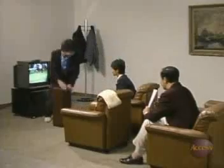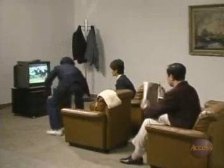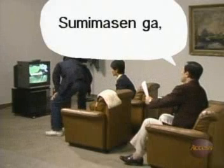From this point on, try to remember the words that go with each scene and say them in Japanese yourself. Sumimasen ga. What words come next?